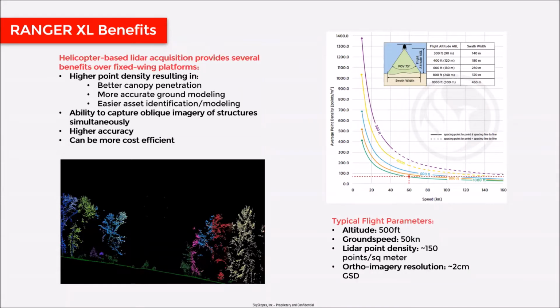Right. Yeah, and there's a chart here that shows how the point density changes with altitude. Our typical flight parameters when we're collecting power lines are around 500 feet and 50 knots. And you can see the specs that we're able to get with this XL system.